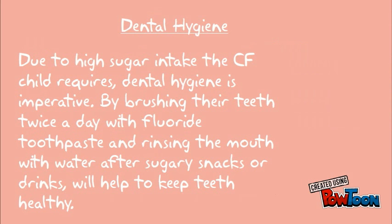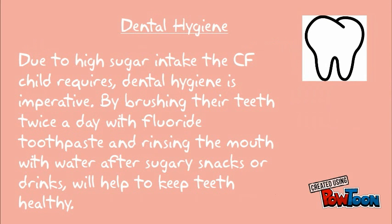Due to the high sugar intake the CF child requires, dental hygiene is imperative. Brushing their teeth twice a day with fluoride toothpaste and rinsing the mouth with water after sugary snacks or drinks will help to keep teeth healthy.